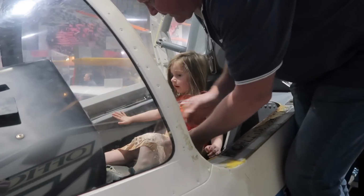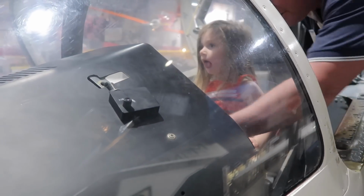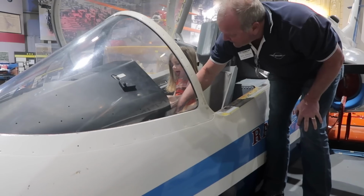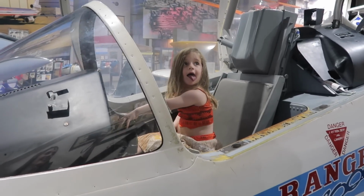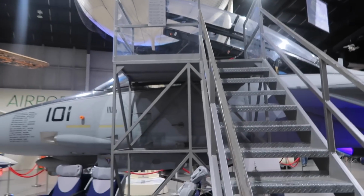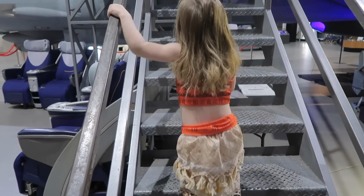You can put your feet down like this. Can you scoot up just a little bit? There you go. Right there. All right. Now put your hands on here. All right. Now that's how you fly an airplane. Pull it back toward you. Pull it back. I like it. See that? You're flying an airplane. It's clean. Okay, good. They cleaned this airplane, you guys, so we can ride this airplane. Let's go, Moana. Okay.